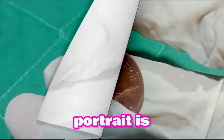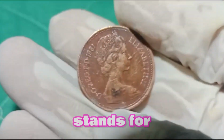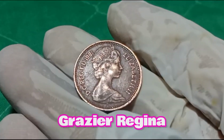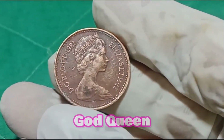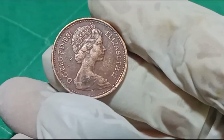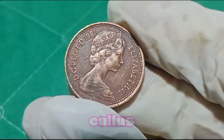Surrounding her portrait is the inscription Elizabeth II DG Reg F.D, which stands for Elizabeth II Dei Gratia Regina Fidei Defensor, meaning Elizabeth II, by the grace of God, Queen, Defender of the Faith. The reverse design of the 1981 one-penny coin is the crown portcullis.